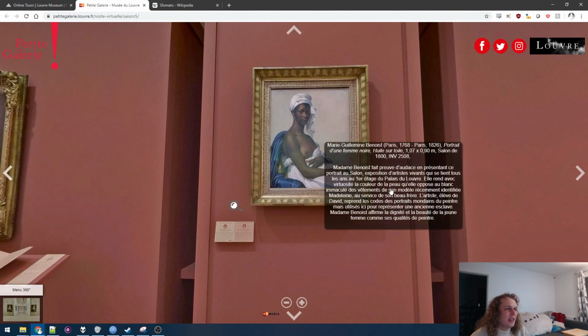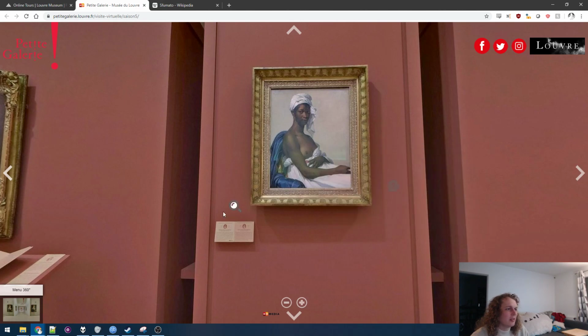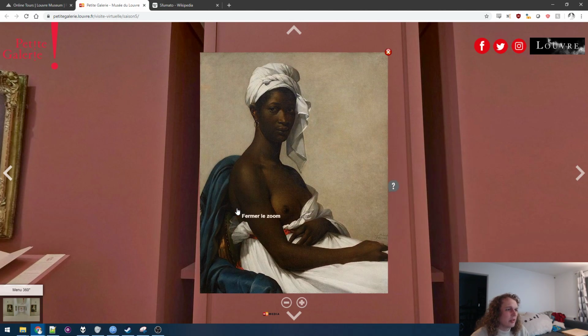What do we got here? It says Marie Guillaume Benoit. Portrait of a black woman. Don't know what those mean. Something of, something under work or something.